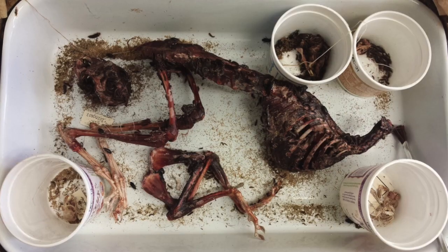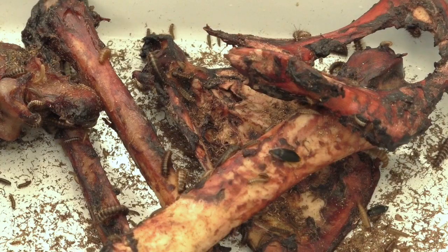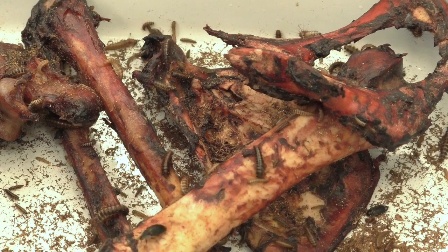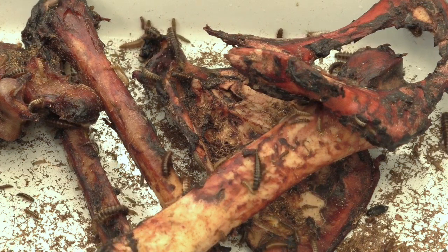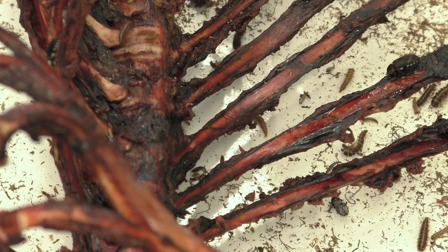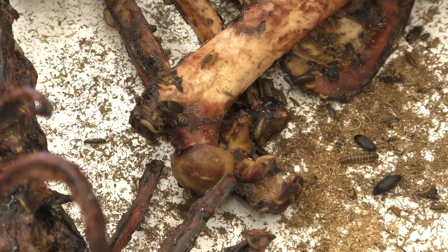Skulls and skeletons will dry out and then eventually feed to our colony of dermestid beetles. While the adults mate and lay eggs, the larvae will eat all the extra tissue off the skeleton and in the meantime go through several growth phases called instars. This is an entirely self-contained colony.